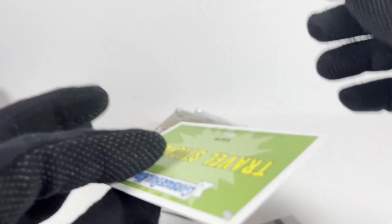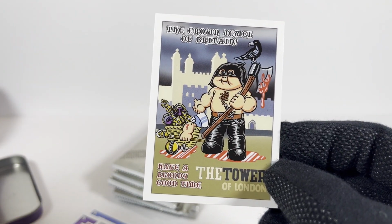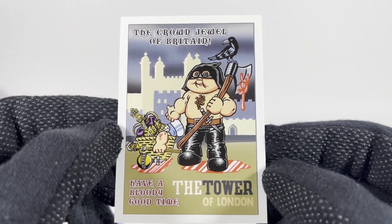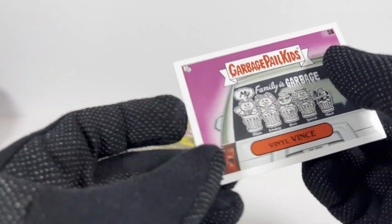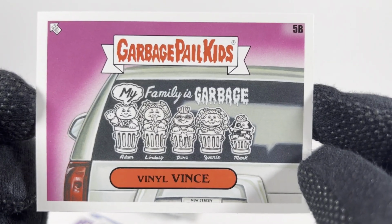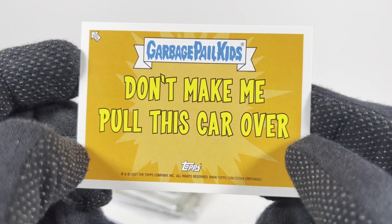Whoa, what's this? Is this one of those, like... What did it say on the box here? Exclusive travel sticker. So that's what this is. Tower of London. Oh, nice. Vinyl Vince. My family's garbage. I bet you they sell these. Don't make me pull this card over.